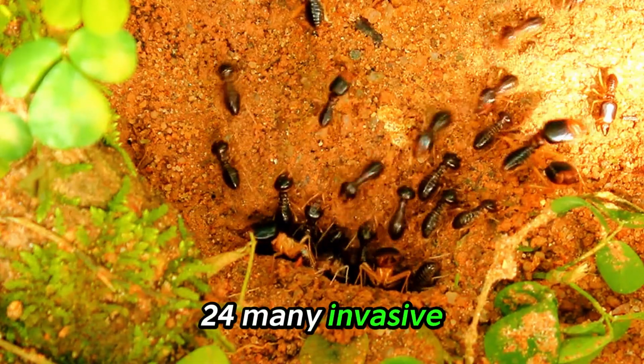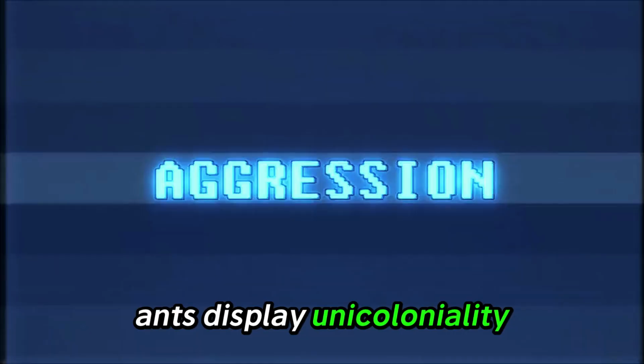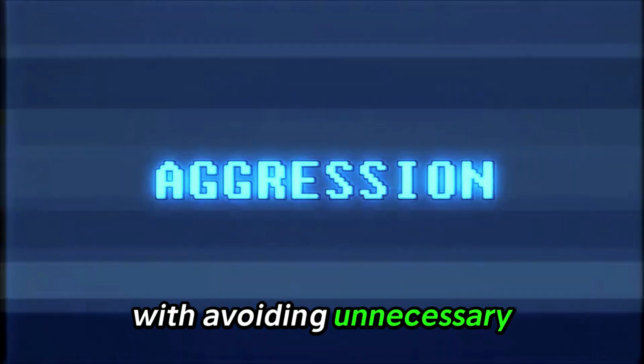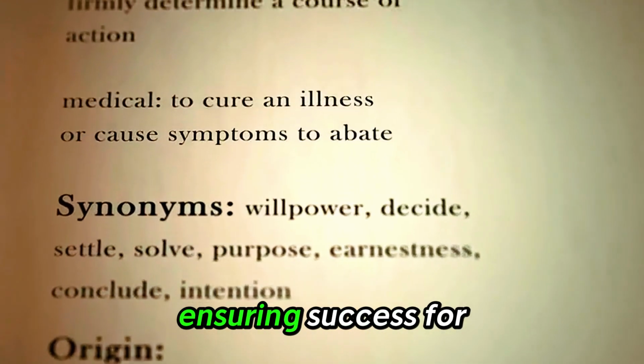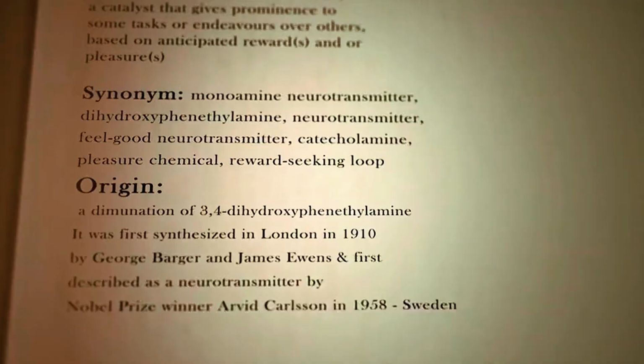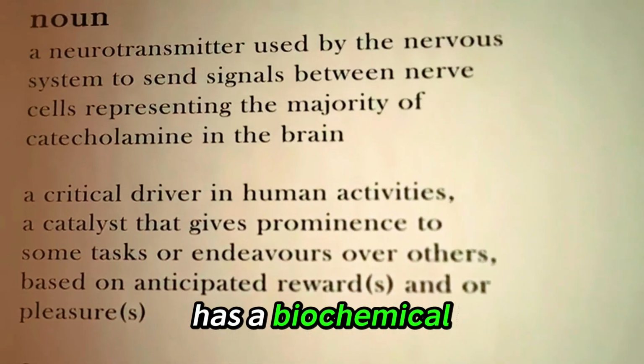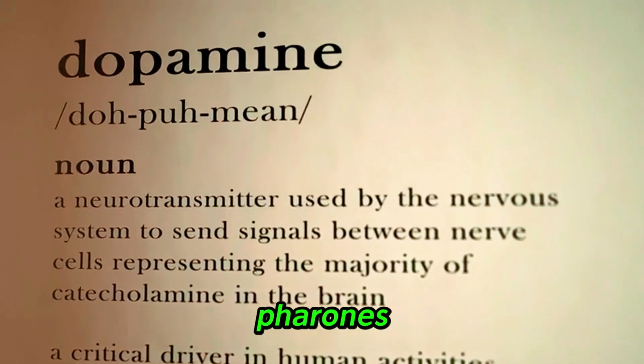24. Many invasive ants display unicoloniality. The adaptive value of this non-aggression among colonies has to do with avoiding unnecessary injury and allowing proper resource allocation, ensuring success for all the colonies. Low nestmate recognition, caused in part by polygyny, also has a biochemical basis in pharaonis.